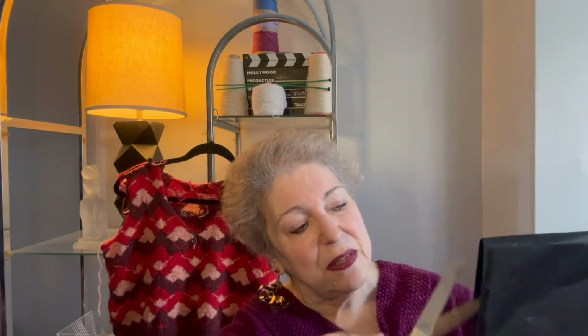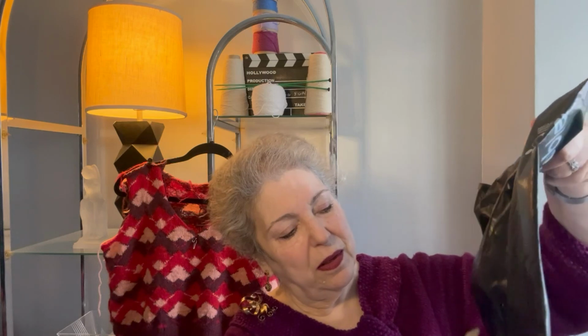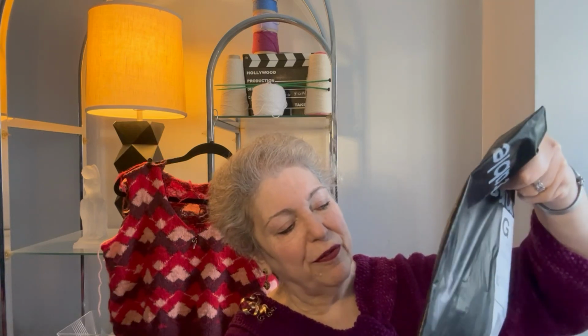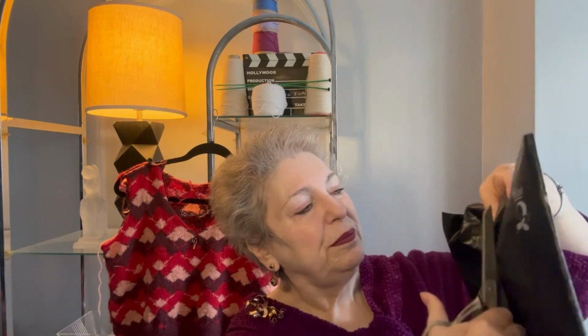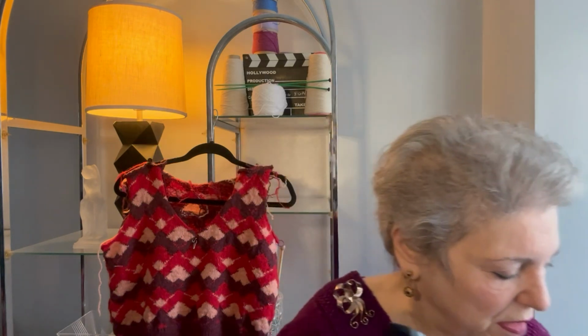I wanted to unpack this with you. So I have my mother's vintage scissors from the 50s, and I will cut this open. Well, these scissors are good for certain things, evidently not for compostable bags. Oh, here we go. Now let's see. Packing sheet. Thank you for shopping with us.